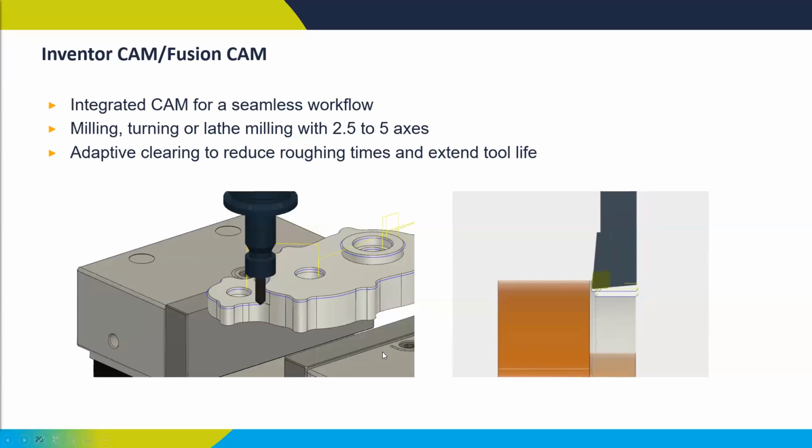Okay, so now let's look at Inventor CAM or Fusion CAM, since our topic today is about CAM, to manufacturing. So from the product list earlier, we saw we have Inventor CAM, we have Fusion CAM, we have Fusion 360. Fusion CAM is basically inside Fusion 360. Basically, they are integrated CAM for a seamless workflow.